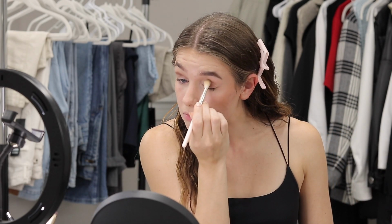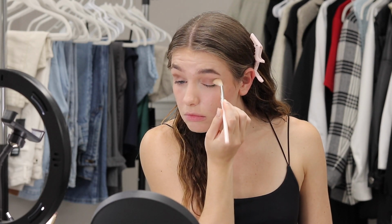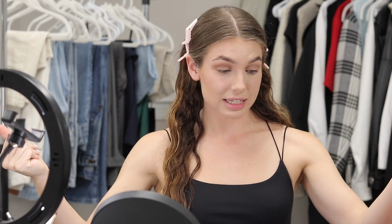Like, I really just wanted a little bit of color on the lid and I ended up with a whole smoky eye. Okay, look at it far away and it kind of looks fine. It's kind of exactly what I wanted. I wanted a little bit darker since it's a nighttime event.